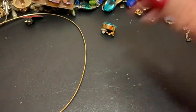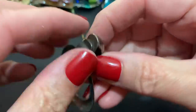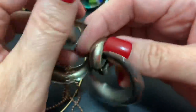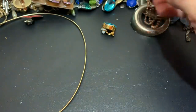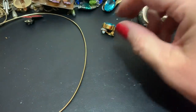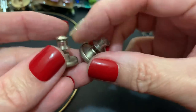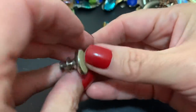Another one of those earrings. More clip-on. These are the door knocker style. Big. We got two. Yes. One of these chains in a coppery look. Aw. Little flower. Perfect fit button. I guess if you lose a button, maybe this helps replace it. You know, if you get stuck. Not sure about that.